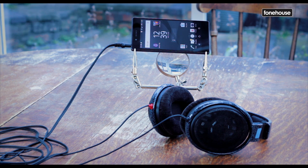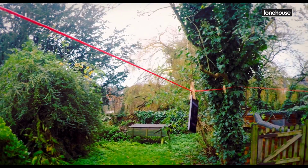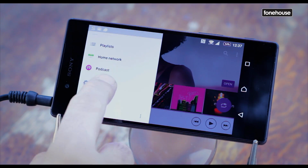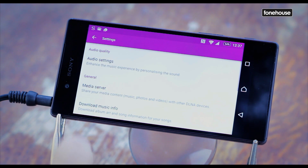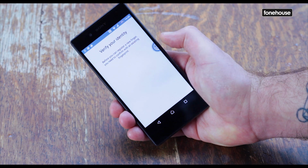It would only work with high-end headphones, mind you, and these headphones need to have a wide frequency range. The effect is subtle, and it's something you will feel more than hear. You don't notice it when it's on, but take it away and things feel inert. Clear Audio Plus optimizes the sound settings for your headphones, and this is far more noticeable and it works well. The audio is definitely smooth and clear.